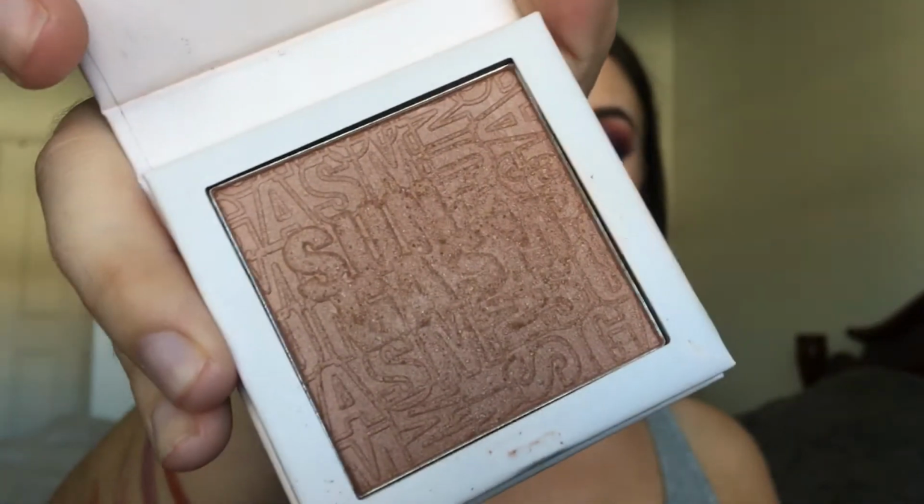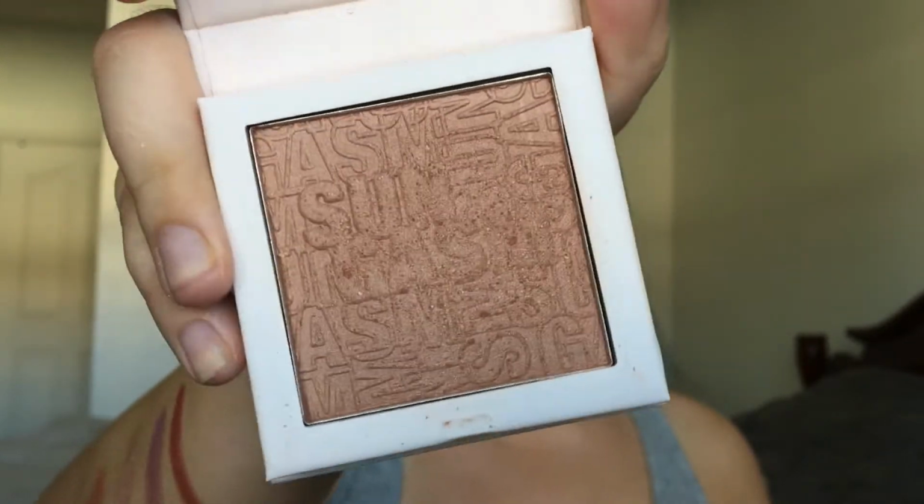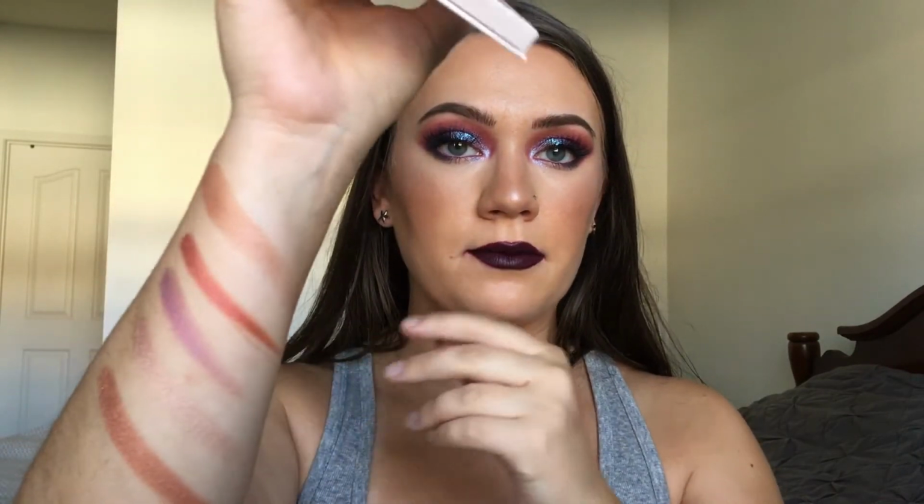I used a lot of this. I love this bronzer. It looks so natural on the skin. Let's see where I want to put it. I'll put it right here. It is a very natural looking bronzer.